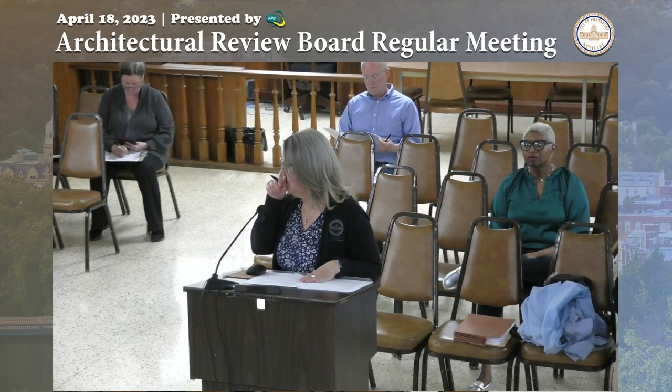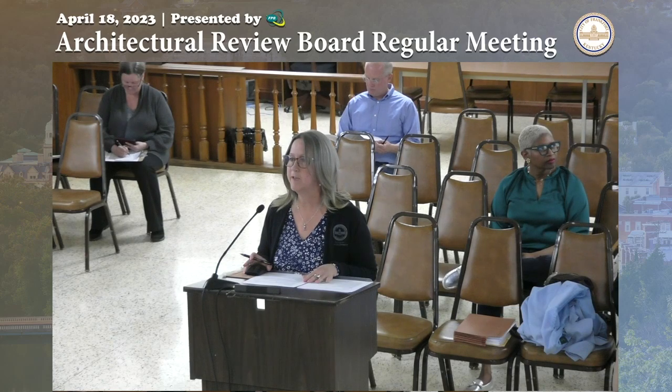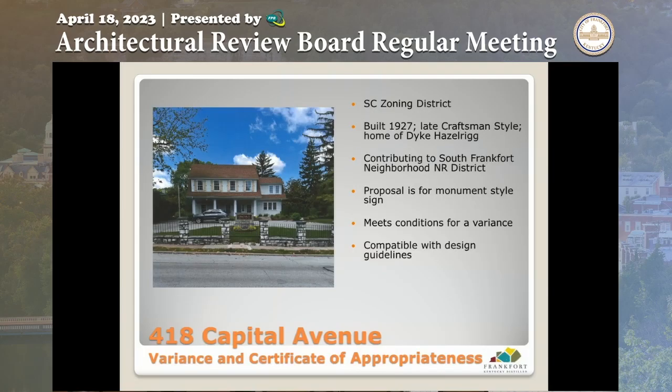This application is for a variance and a certificate of appropriateness for a monument sign at 418 Capitol Avenue. This is a case that you may recognize from a previous application. This particular property is located in the Special Capital Historic Zoning District. It was built in 1927. It is a late Craftsman Colonial Revival style house. It was the home of Dyke Hazelrig, who was a prominent attorney in Frankfort. And the building is a contributing structure to the South Frankfort National Register District.